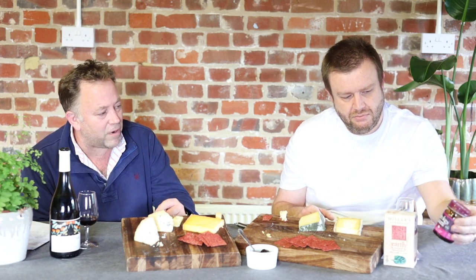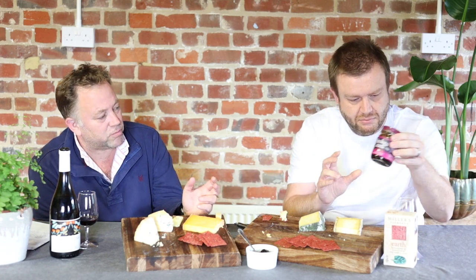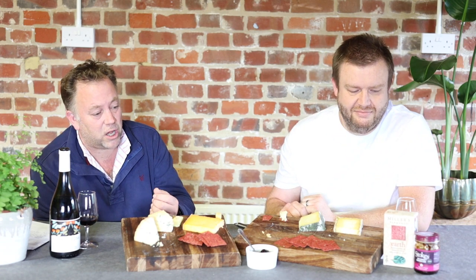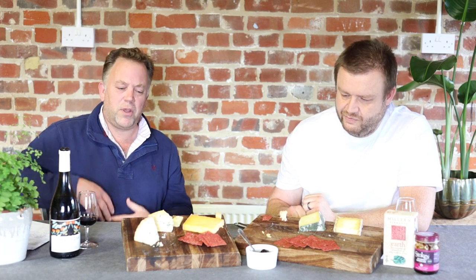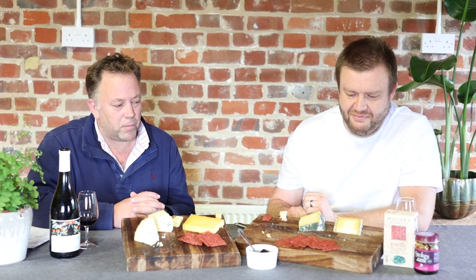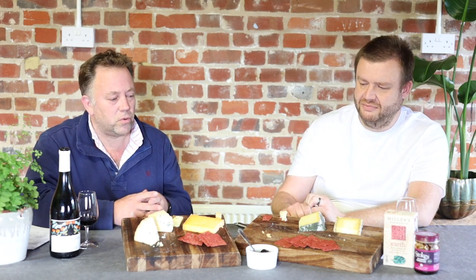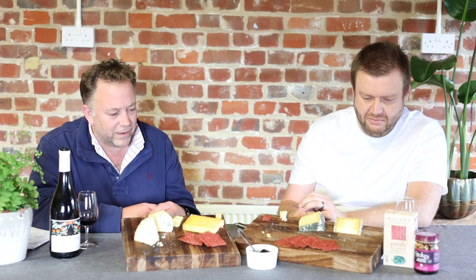And actually, finally, we've spoken about the cracker, we've spoken about the wine, but also the sticky red onion marmalade. This is from Stokes. This is widely available, but we use this in the kitchen, and it's a really good example of a great British recipe. We could have done figs, or quince, but we really felt that this red onion marmalade was a really good complement to the cheeses that we've chosen, and we hope you will agree.